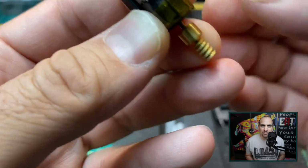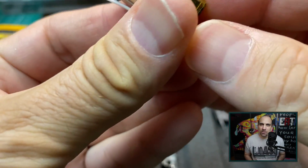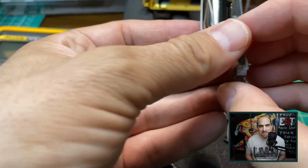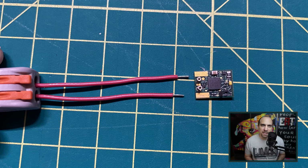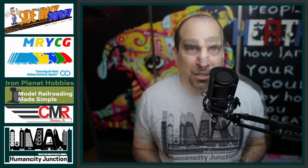Unfortunately, at this point, the decoder was no longer happy. Eventually, I just removed the decoder and put the light board back in the locomotive and confirmed that it still worked on DC. I got a really good suggestion from Jason the Train Freak. He suggested I take some wires, hook the decoder up to track power, and see if the LED light comes on or if JMRI would detect the decoder.